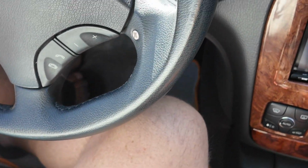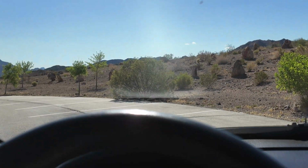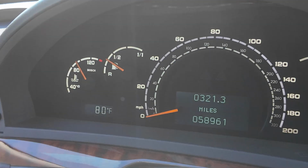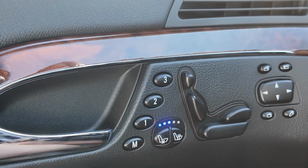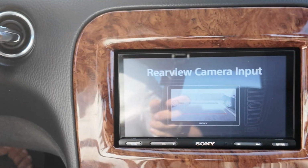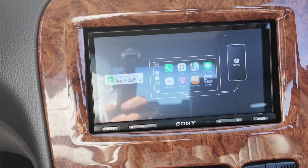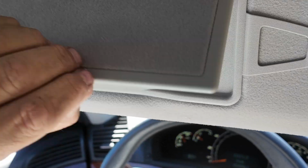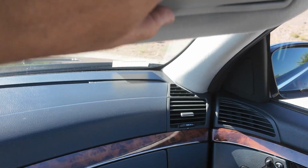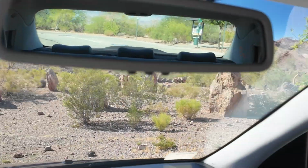Oh, finally. It's really hot out there. 58,961 miles. Thank goodness for air-conditioned seats. We're going to turn that up. There we go. They installed a Sony sound system in it that has rear view camera. It links to your phone and everything like that, which is really kind of cool. Air conditioning blows ice cold. All of your panels work. Lighting works. Lighting up there. Sunroof works.